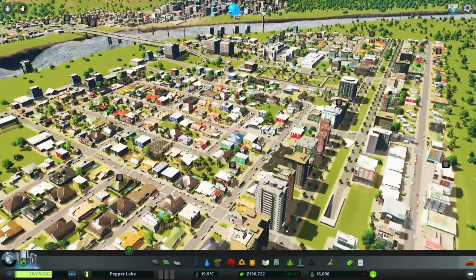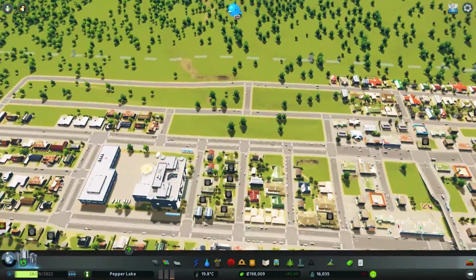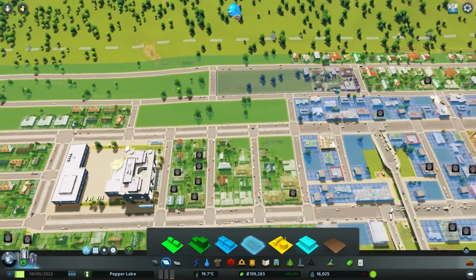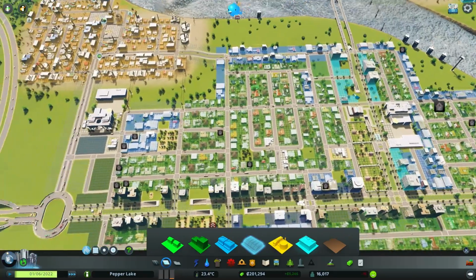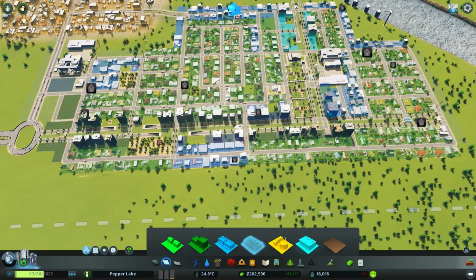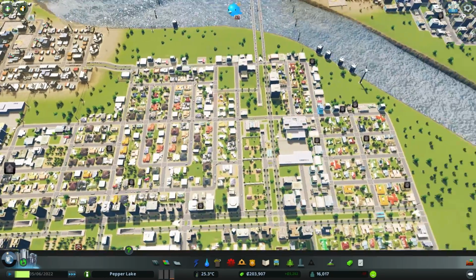Alright! We have absolutely no demand for anything right now. And that's probably going to be the case for a little while, because this area is all completely empty, but zoned as residential. And there's quite a few areas over here that are zoned as residential and industrial and offices and commercial that just are not built right now. So we have a little while to wait before anything's going to happen.